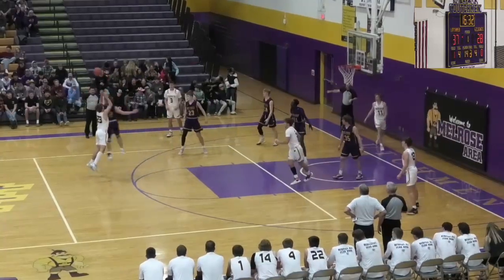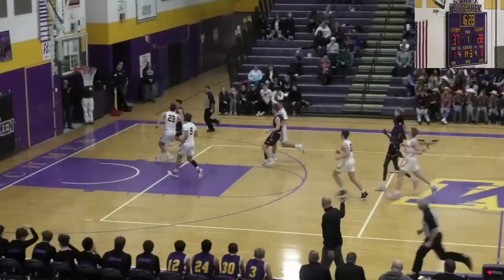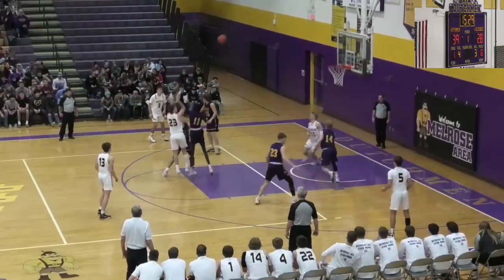Still, though, 16 and a half. Here's a steal, though. Ronnie Engelmeyer got up there high to take it away. He's going to attack the rim and scores. Ronnie Engelmeyer with seven. He leads their scoring with 13.